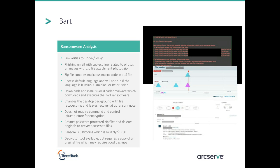BART changes the desktop background with a file called recover.bmp and also leaves a file called recover.txt as the ransom note with the instructions on how to recover files. It will even present the ransom note in the appropriate language based on the default language of the system.